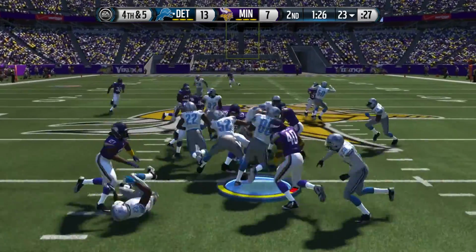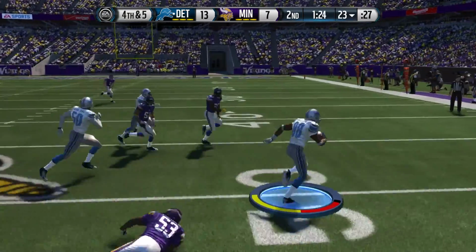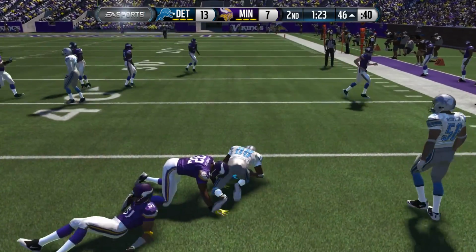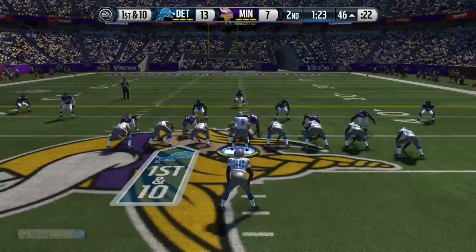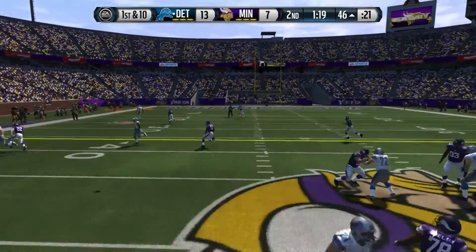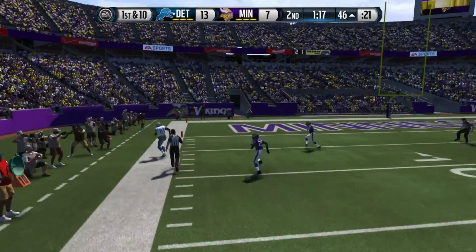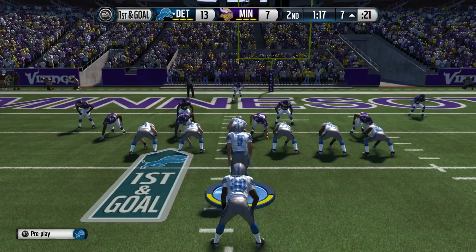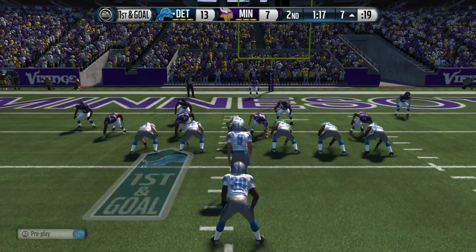Gabriel Ryan will take this punt, and he finds a seam, he breaks a tackle, and he makes his way into Vikings territory, though he's wrapped up at the 46. Lions play action on 1st and 10. Stafford's going deep to Calvin. He's wide open, and he's got the catch at the 7. He's out of bounds, and it's 1st and goal Detroit.